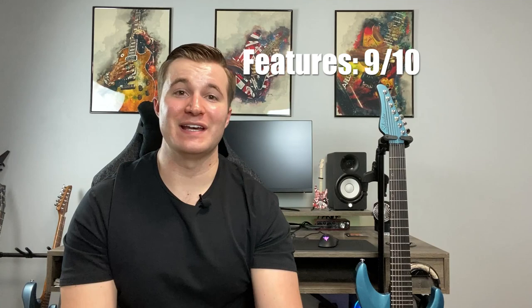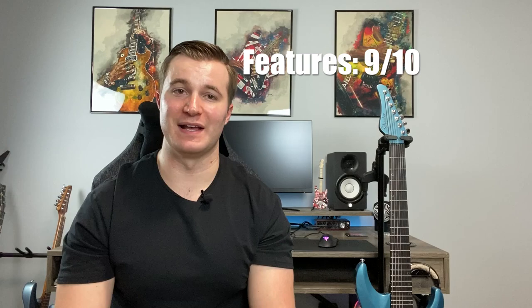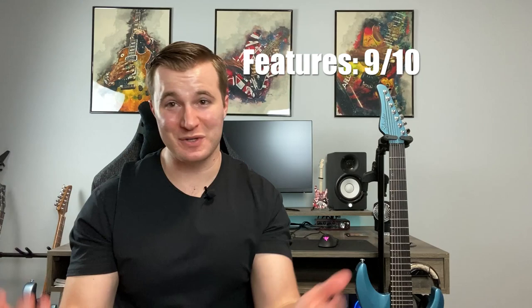This guitar almost has it all. It has premium hardware, one of the best necks I've ever felt, strong pickups, stainless steel frets. If it had more options for pickup selector switches, such as what you can find on the Ibanez AZ there, I would give it a 10 easily.